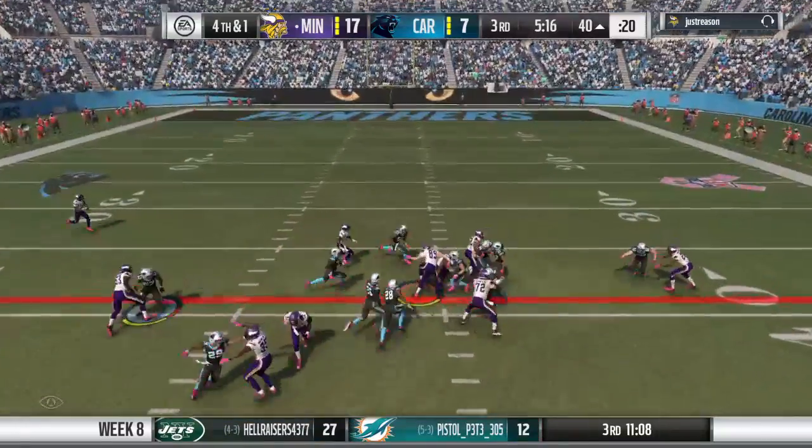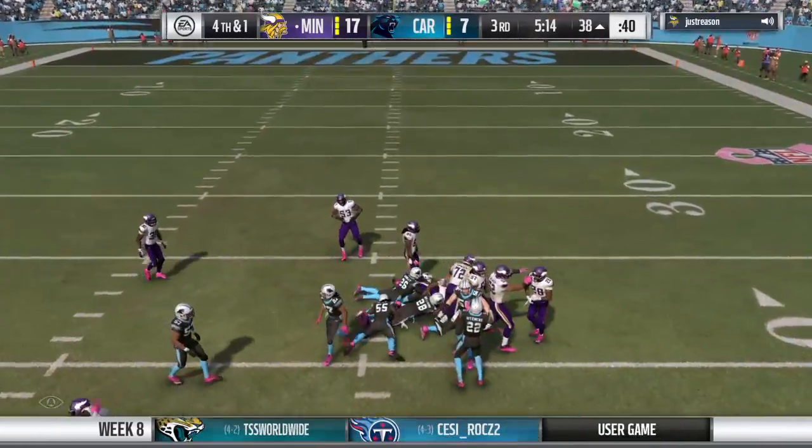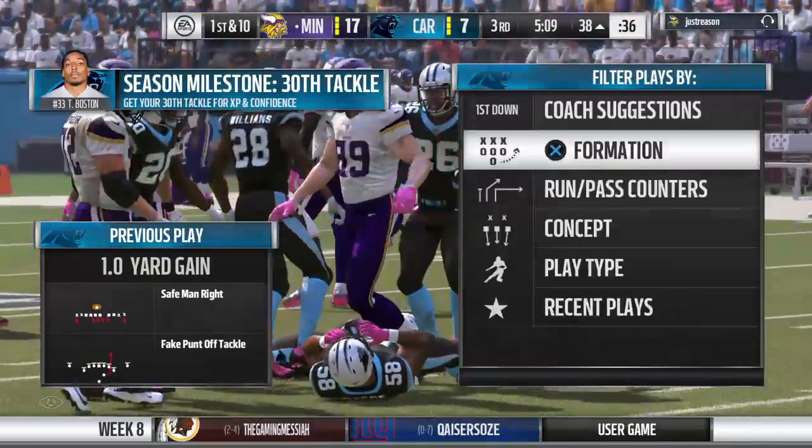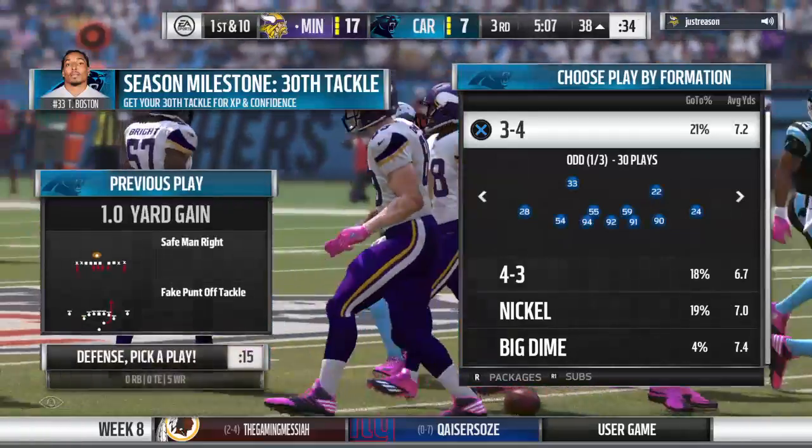And they won't try and punt it. It's a fake. And the gamble pays off. They get the first. Call it a 1-yard gain on the play. And on fourth down, they're able to convert and move the sticks.